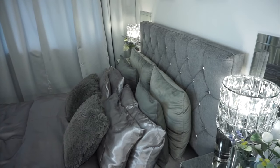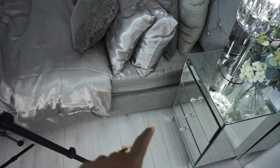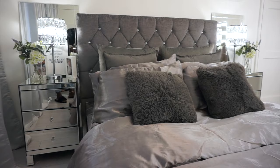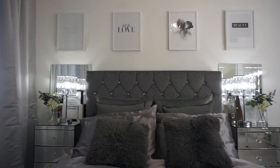So yeah, this is my bed. I got this bed as soon as I did the flooring. Shout out Excellent Finish for the flooring as well. I got the bed when I did the flooring, and I chose it off eBay, and I don't absolutely love it, so I should be getting a new bed very, very soon, maybe next week.